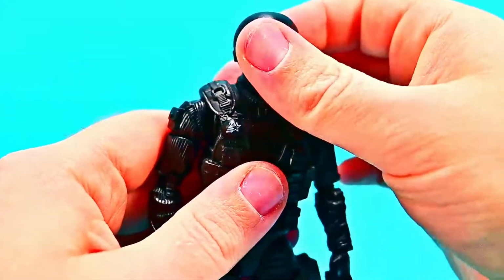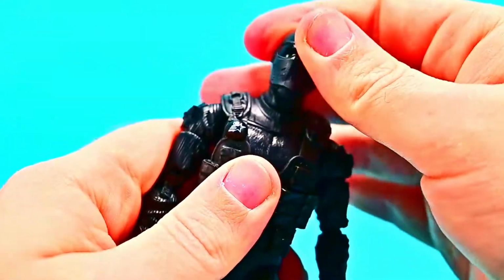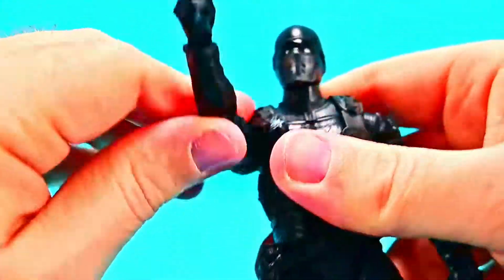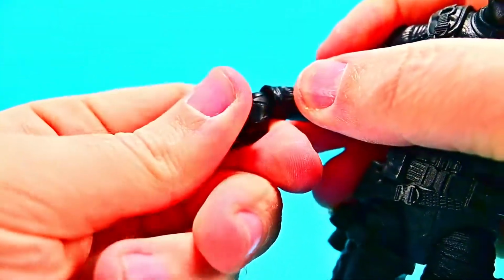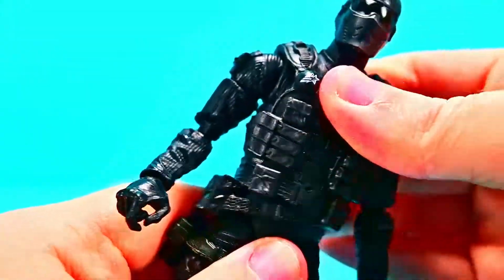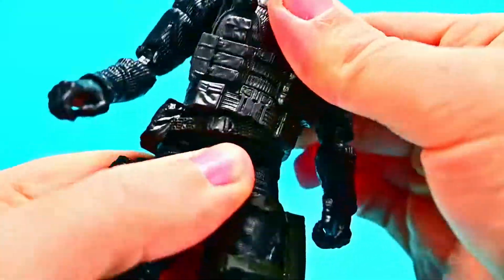So for movements, the head can twist all the way around. You can look down that far and up that far. Not as much movement in the neck. Unfortunately, it's a little stiff in there too. Shoulders can come up 90 with the butterfly joint and rotation all the way around. We have the bicep twist, a double elbow joint that bends up that far, and the wrist can twist around and flex back and forth. It's going to be hard with his vest, but he does have some ab crunch in there, so he can crunch back and forth just a little bit. Barely anything because of the vest, but he can twist around at the waist as well.